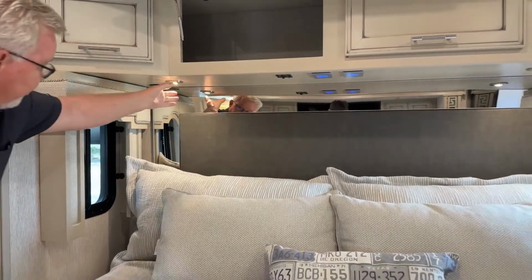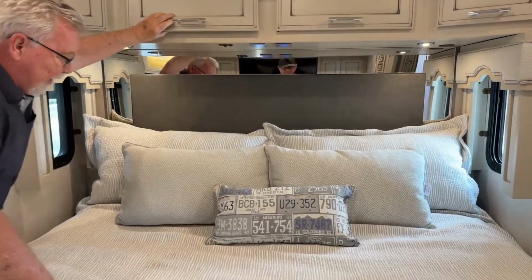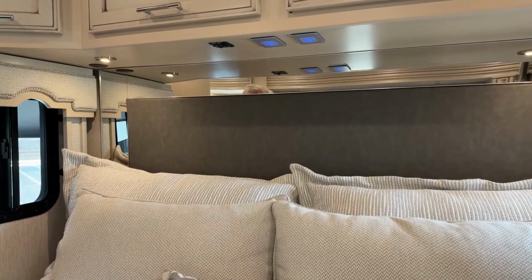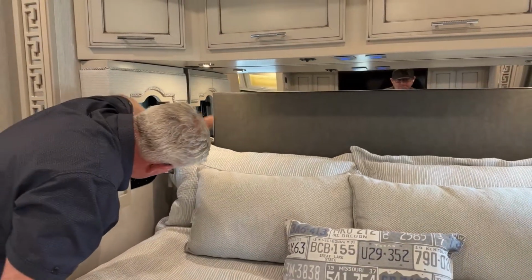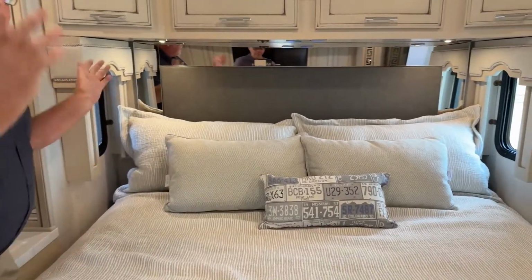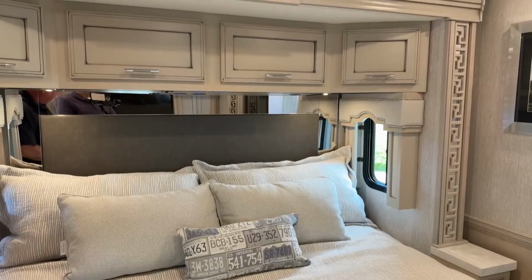And also up underneath here, you've got your reading lights, but you've got a panel that if I forgot to turn off the lights, I could shut them all off right there laying in bed. Kind of a nice feature. On the sides, we do have a couple of actual functioning windows. Open those up. We've got some of our fantastic fans going. It draws a nice breeze through here.